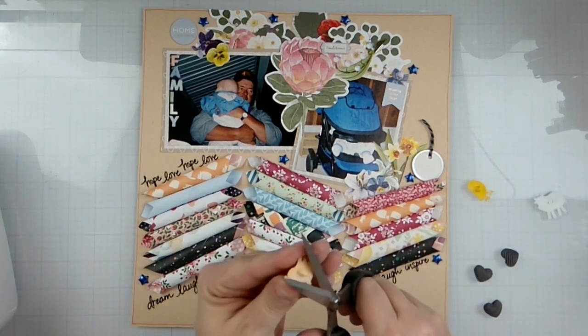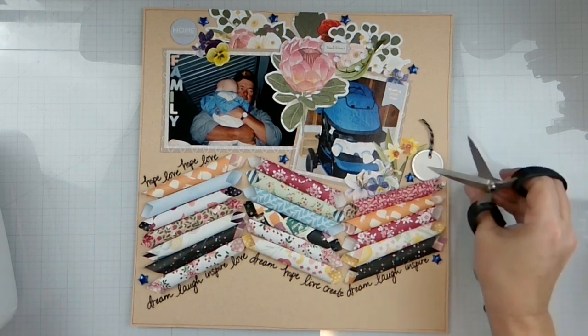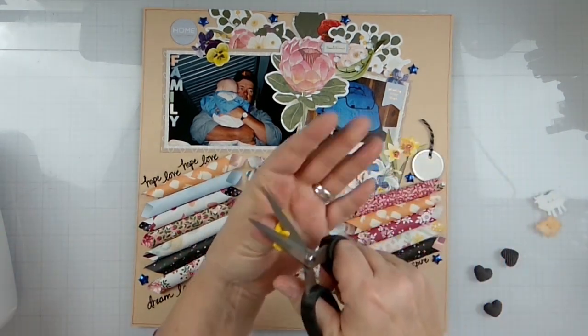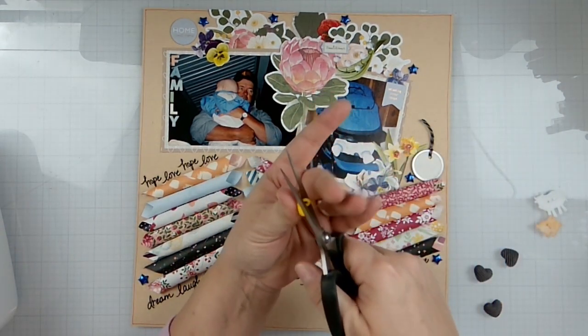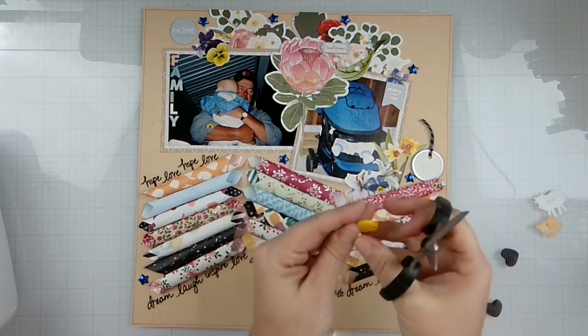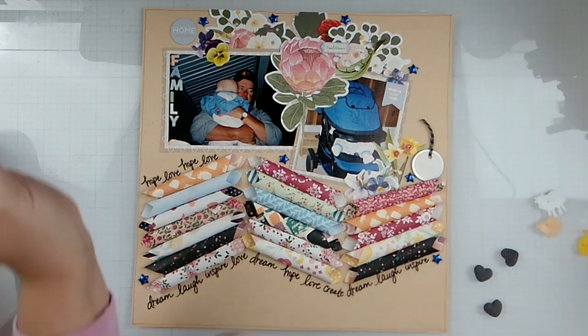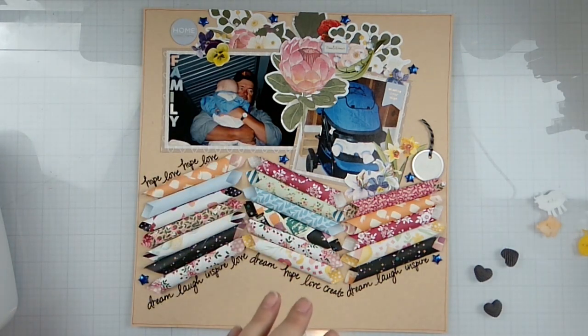So, just trim those little pieces off. So if you notice, I am taking it and I'm not putting my finger all the way on. I'm just doing it there so that I can hold it. That's actually slicing my fingerprint off. I'm not a criminal. No. All right.